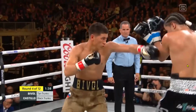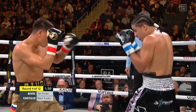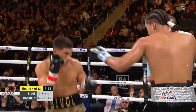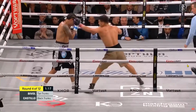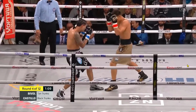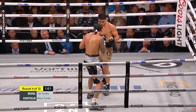The action seems to be heating up a little bit here. Bivol has not really unloaded the right hand with any strong effect here, but is a master at changing heights and changing the distance. He's been more effective at, if anybody has been more effective, he's been more effective at going to the body. He's thrown at least 3 punches down to the body, a couple of them jabs, maybe one right hand. There's a right hand again to the body.